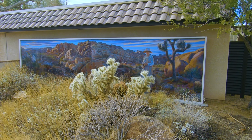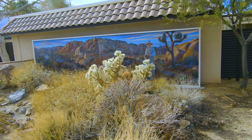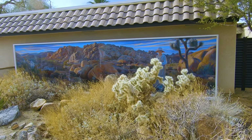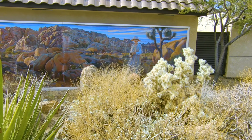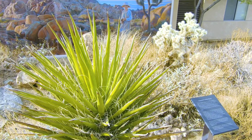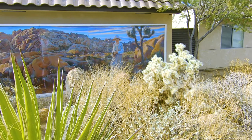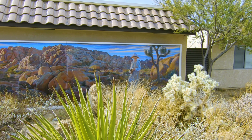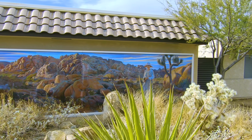Hey guys, so I'm at the visitor center here in Joshua Tree National Park, or one of them. I think there's another one on the other end of the park. So this was a cool story. I don't know if you can read the thing. I'll try to post it again. The information about Minerva Hamilton Hoyt, who pretty much made Joshua Tree the national park that it is. Pretty cool.